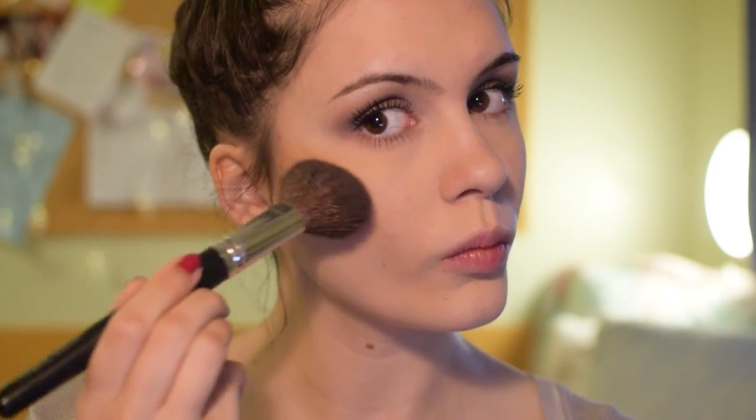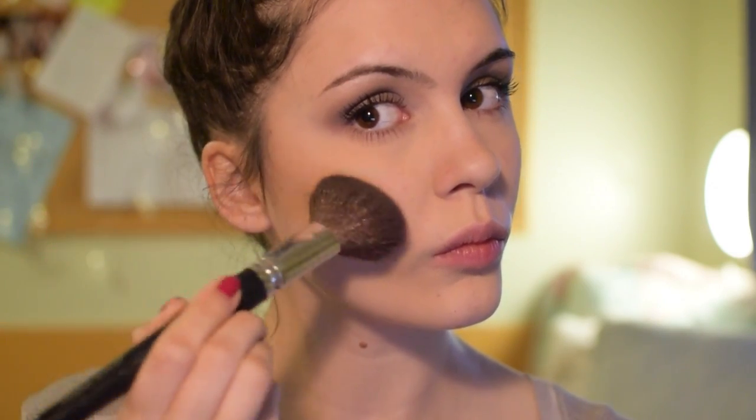I also applied my bronzer today. I used the MAC bronzing powder in the shade Matte Bronze, which is a really nice golden color. I like it. I just used it with the Coastal Scents, I think? This is the Coastal Scents Angled Large Blush Brush. So I applied that on the sides of my face. I did a really super weird face. I always do that when I apply bronzer.